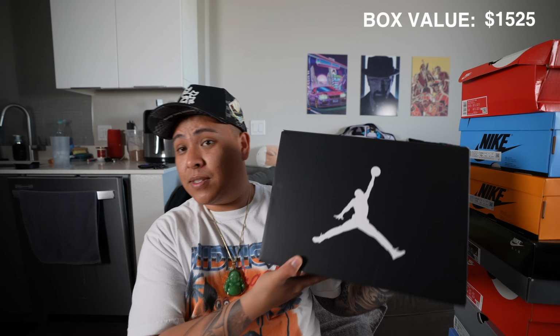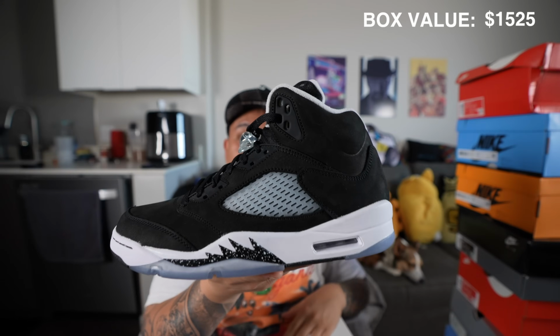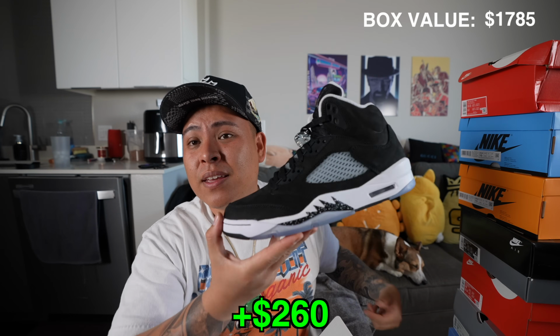Jordan 5s. Got some Jordan 5s in the mix. Ooh, okay. The Oreo 5s. I haven't seen these in a minute. Brand new and icy. Size 10, 2021. Oreo 5s. Hopefully the counter's looking good.